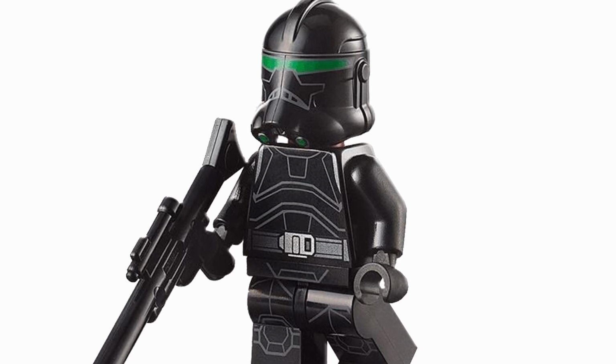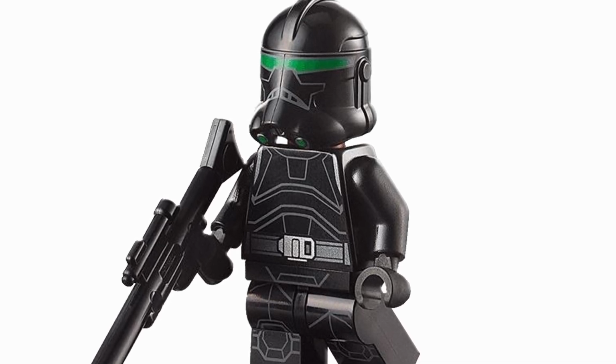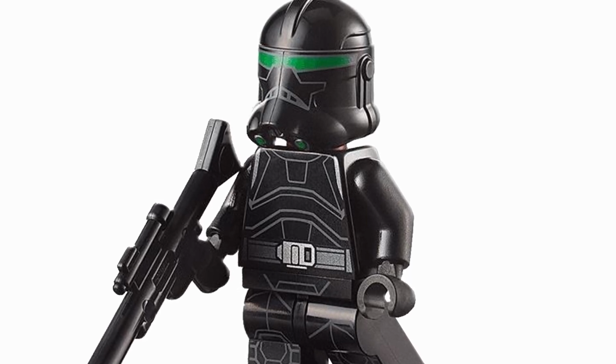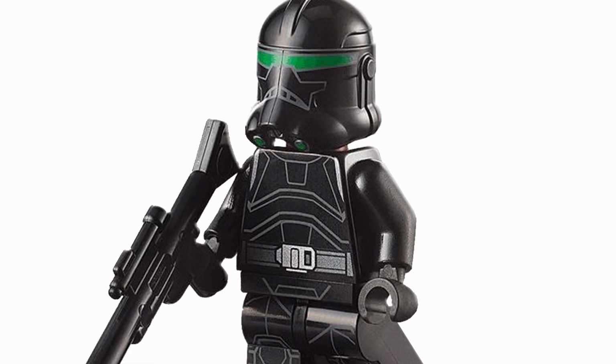I do like the torso and the legs as well. There's definitely some good printing there with quite a bit of detail, so I like this design quite a bit, and it definitely gives off a stealthy sort of look.